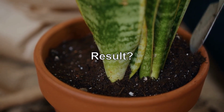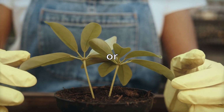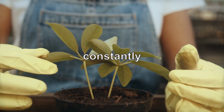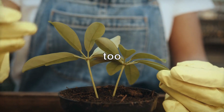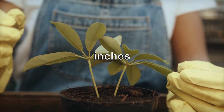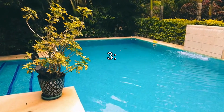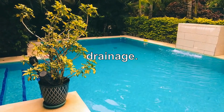Result? Root rot. If the soil smells sour or feels cold and constantly wet, watering frequency is too high. Fix: always check soil 2 to 3 inches deep before watering. No scheduled watering. Mistake number 3, wrong pot and drainage.